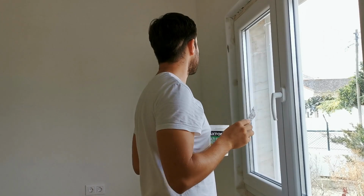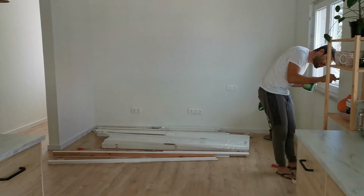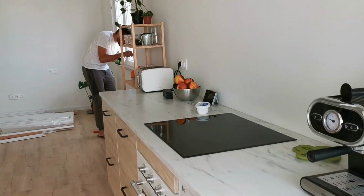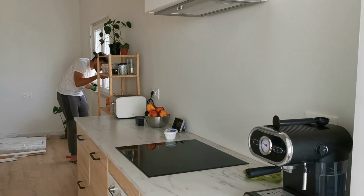And that should be it for the window. So my job for the next few hours is basically to fill all these little holes with plaster, so it's ready to paint. While Fabio is doing that, I'll quickly show you around the house, a bit of our messy moving in process.